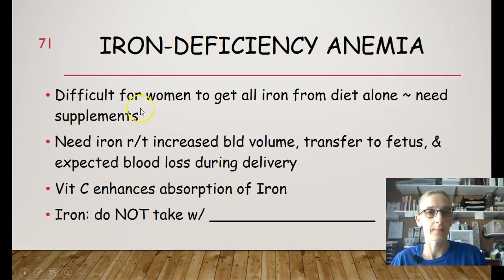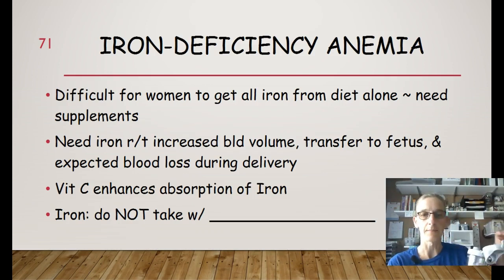Whew. Iron deficiency anemia. It's difficult for women to get all the iron from their diet alone. Therefore, they need to get some supplements. They almost always have iron supplements during pregnancy and especially postpartum because they've had some blood loss. We always give them iron supplements. They need iron related to the increased blood volume, the transfer of blood to the fetus, and the expected blood loss during delivery. Now, hopefully you guys remember from first semester probably that vitamin C enhances the absorption of iron.